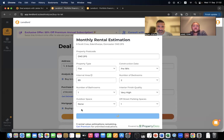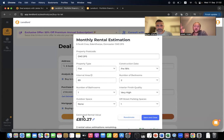Jamie, you tell me if it's the number. It takes a few seconds. Yeah, this will be interesting. And guys, you can see at the bottom, powered by Property Data. Somebody said earlier, well, do I need to pay for Property Data? No, not really, because this is already utilizing that data. I love Property Data, it's a great piece of software. But the downside is you're paying for it monthly and topping up as you go through.